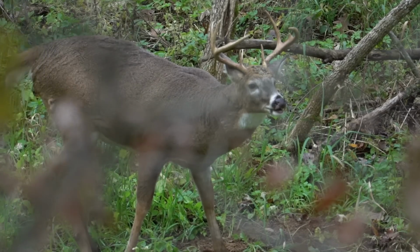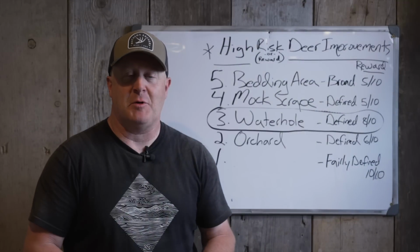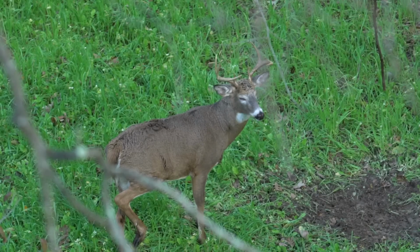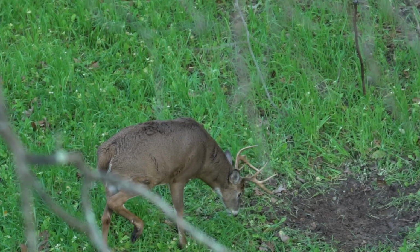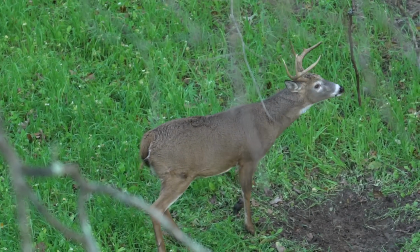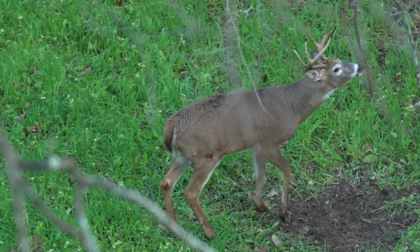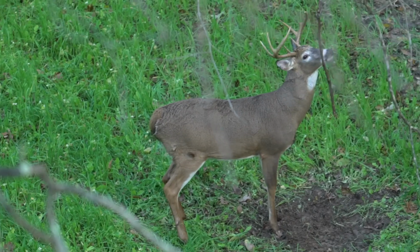Been to where there's 50 mock scrapes around a food plot, with the thought that the food plot's not attractive enough. Let's put a bunch of mock scrapes around it, and we put 50 around. We'll have every buck within 10 miles there because of all the scrapes in one spot. It's not how it works. They define movement, moderate attraction, but still very, very low risk. Mock scrapes can be anywhere in front of your stand location.